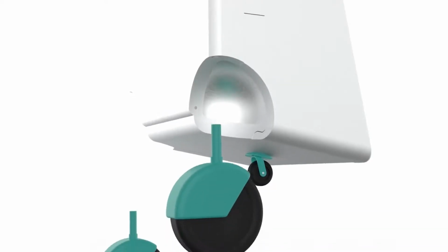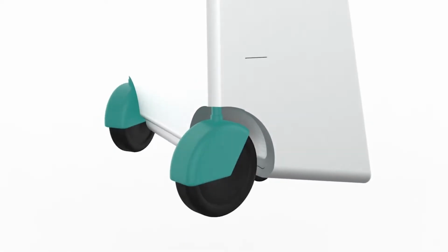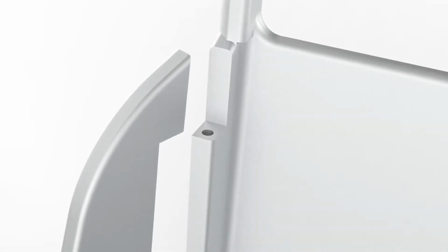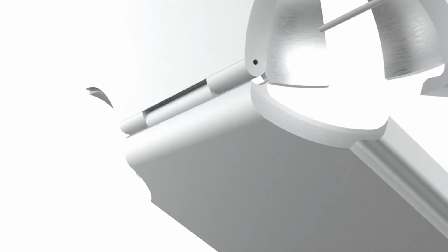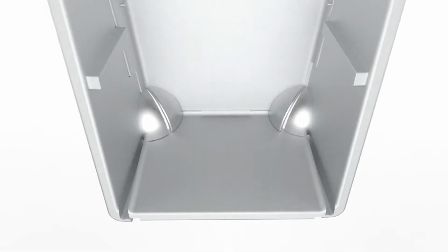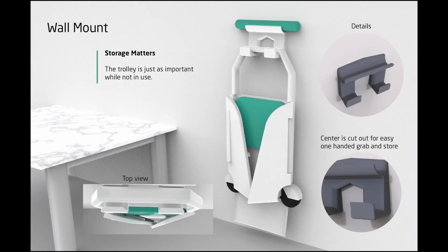This design also features a 6.5-inch 360-degree rotating omni-wheels. The stacked dome wheel guard folds away but yet prevents things from falling out. The flaps are attached via hidden hinges. The base cups together nicely via a hidden hinge and locks in on the bottom securely with a unique locking design. This design also features a wall-mounted bracket for storage, because as we know it, storage matters.